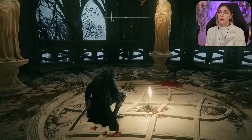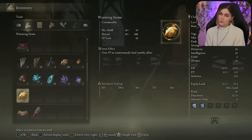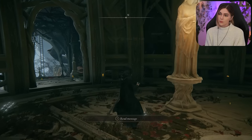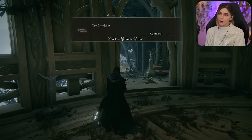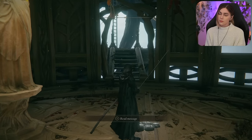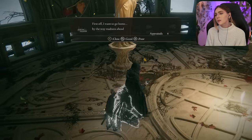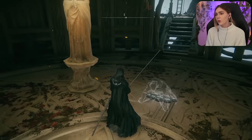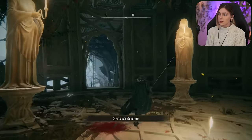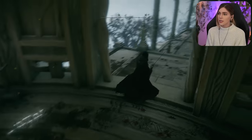I wonder if we have more runes in our inventory. Rat, try friendship. First off, I want to go home, by the way, madness ahead. No, stop whining. This place is beautiful. Jesus. Can't get much prettier than this. Honestly, we're in a tree.